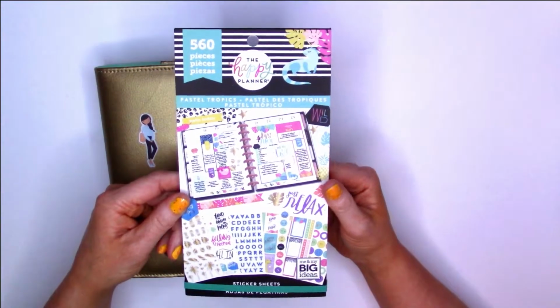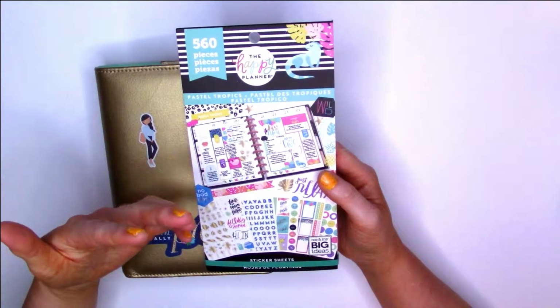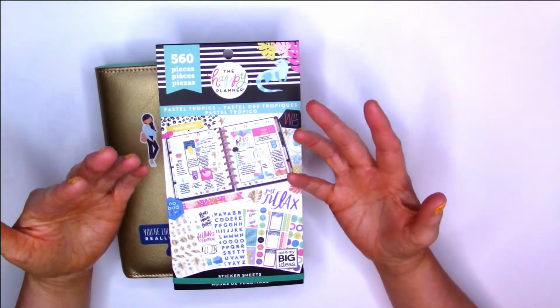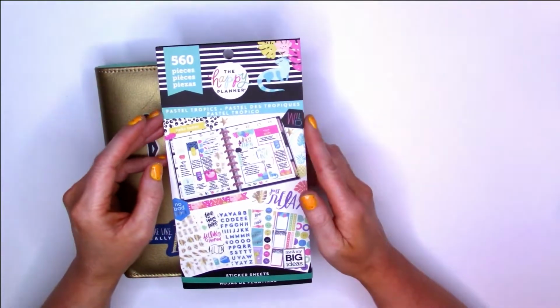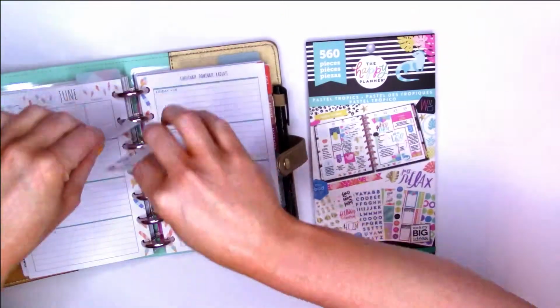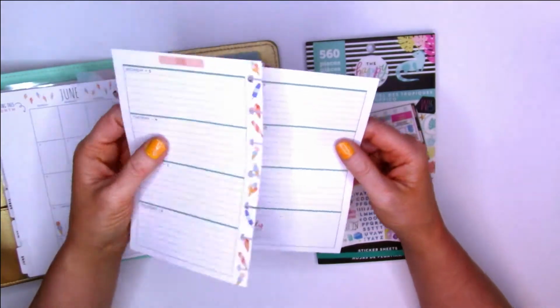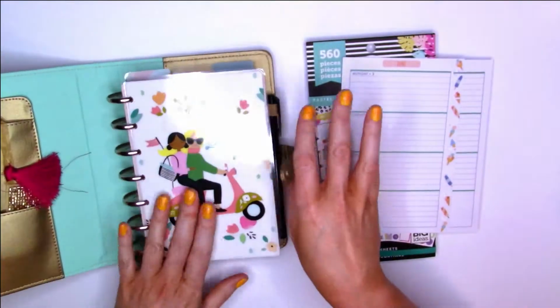It's beautiful, it's bright, it's colorful, and it is the second day of June. And so we are into June, and whenever I think of June, I think of tropics. So this will be from Monday, June the 3rd to Sunday, June the 9th.